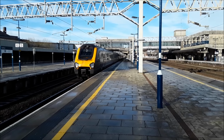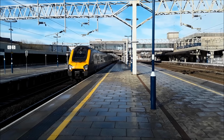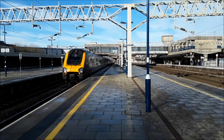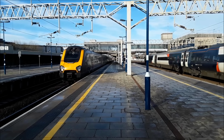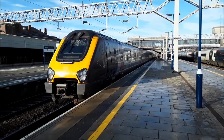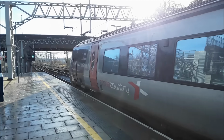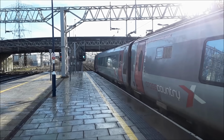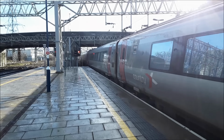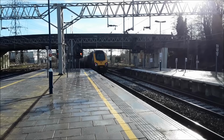Okay, we're ready for the part now. It's going to be the 1200 cross-country service to Bristol Temple Meads. Behind me will be an Avanti West Coast 390 going from London Euston to Liverpool Lime Street. Here she comes. 390.136. Wave from the driver there, thank you very much. And this is being worked by 221121.